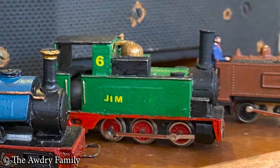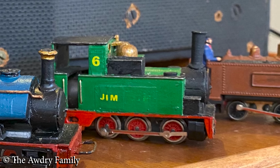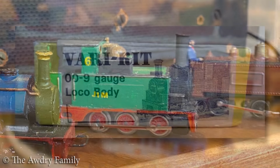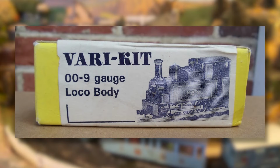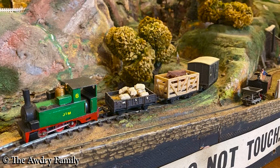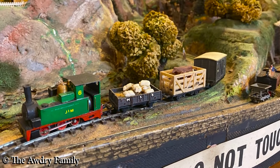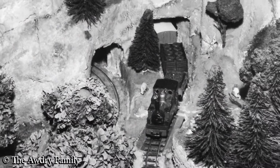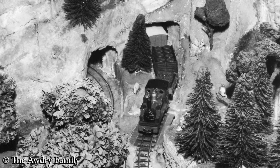The model was built in 1974 from a Gem Vari-Kit Type A, a completely freelance design, with the kit including different types of chimneys and fittings to allow the builder to customise the appearance to fit their needs. On the layout, Jim pulled a goods train named the Horse and Cart, which was given 2.5 hours to travel the line, stopping where it was needed to pick up and drop off goods, like a, well, horse and cart.